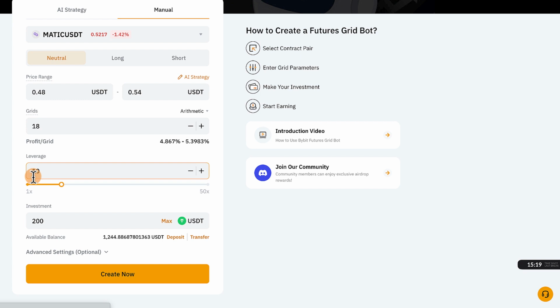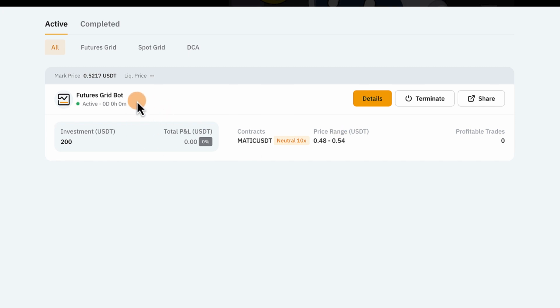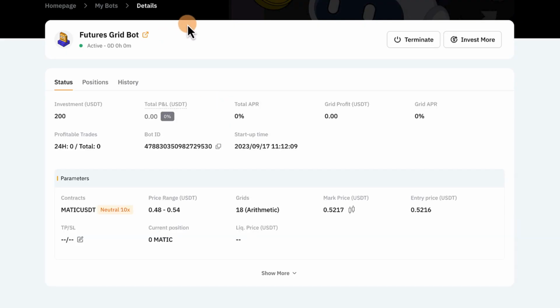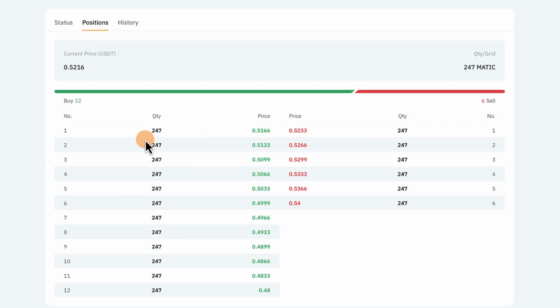Unfortunately the leverage was 10. Okay, but anyways, we'll be closing it soon. So now the bot will start making the trade. You can always click on details to see the status of this bot. For example, right now it has started placing all the orders. So these are all limit orders which are already placed on the order book.